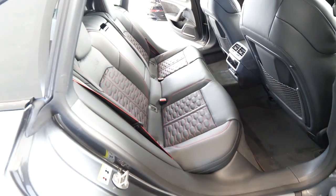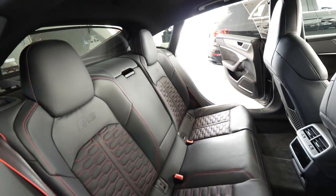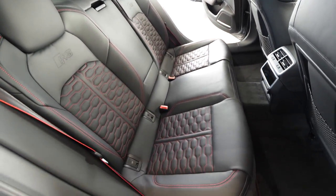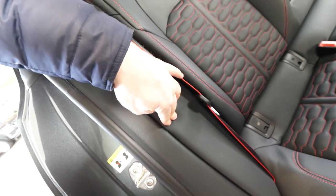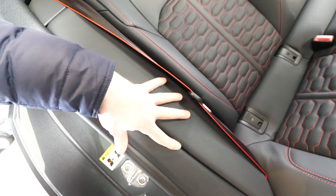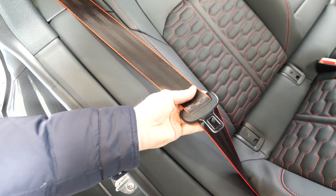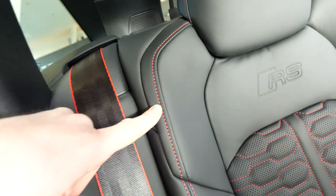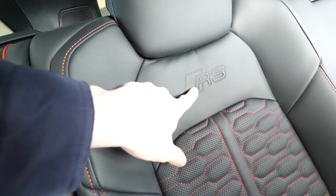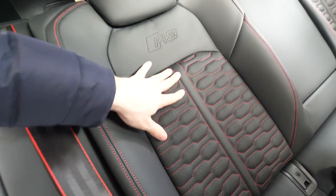And then let me go to the seats. The RS seats. You can see it with the red stitches, look fabulous. Also here on the side, we have this leather, very nice. And also the seat belts have these red lines on the side, and they work very well with the seats. Sport seats also in the back.